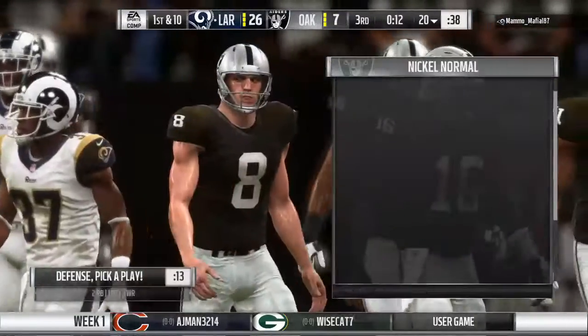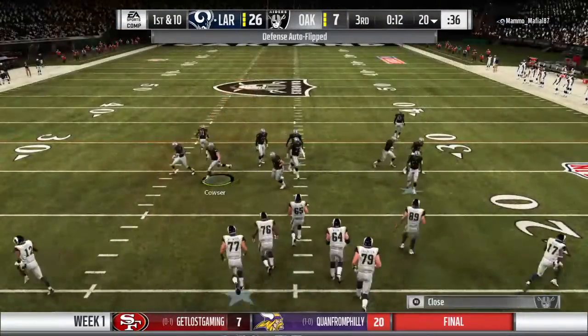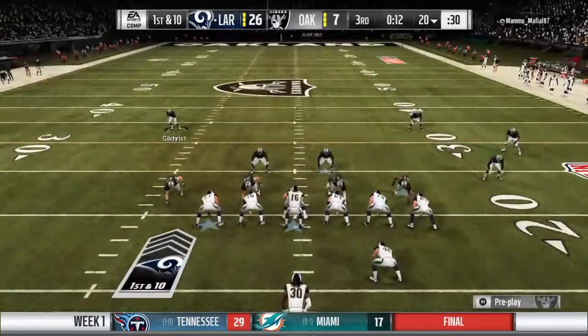Everything looked good. Good snap, good hold. Sometimes, though, the ball just doesn't want to go where you want it. And this one winds up no good. Goff will lead the Rams up here, 1st and 10 at their own 20-yard line.